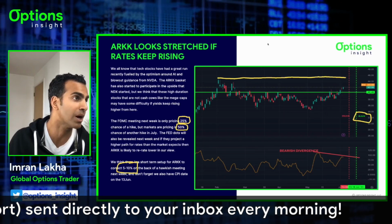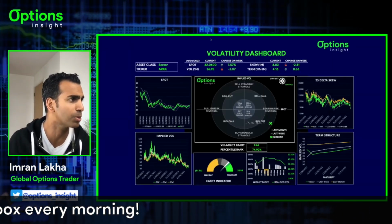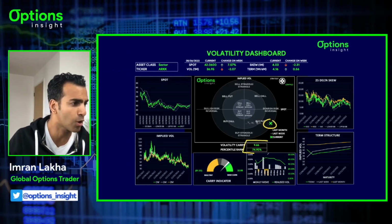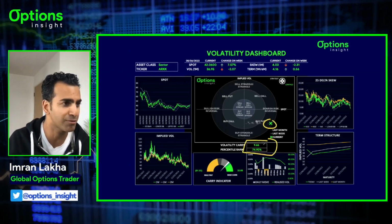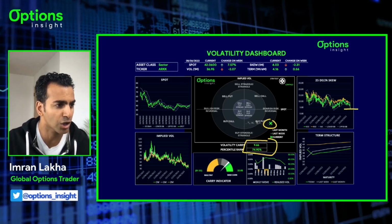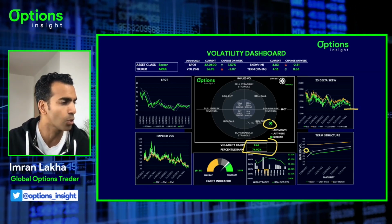All right, so then what do we do about it? So looking at our strategy compass, we are obviously in buy put territory here, but we've got very positive vol carry in the 75th percentile, 10 vols positive. We have seen skew drop. We have seen term structure has a small inversion here because obviously for the FOMC. So what do we do?